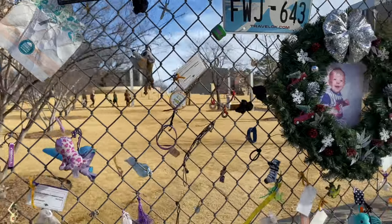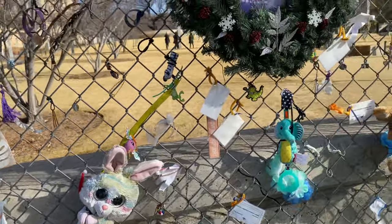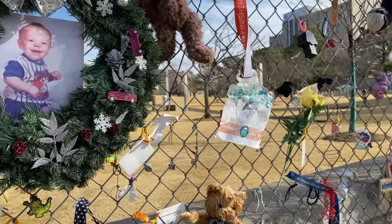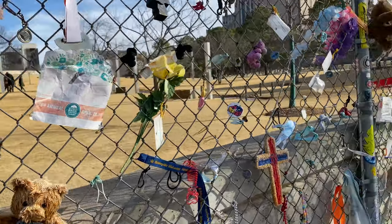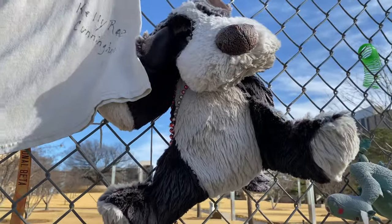After the bombing, a chain link fence was put up to protect the site. Visitors would leave messages and various items such as crosses and stuffed animals in memory of the victims. Family members, survivors, and rescuers moved parts of the fence to this spot when the memorial site opened.